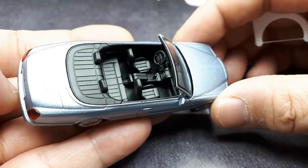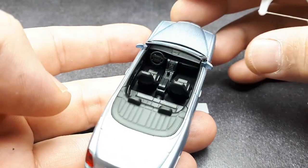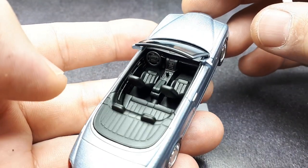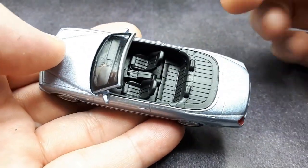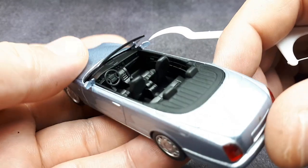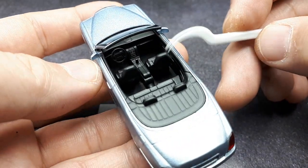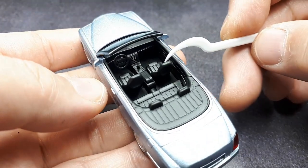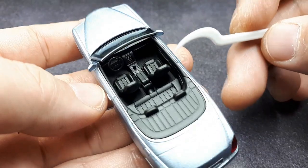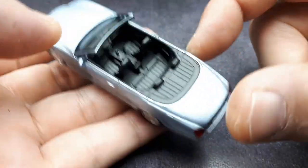The interior is nice. A lot of molded details going on. But in typical blister fashion from Kyosho, it's just plain black plastic. It would have been so nice if this was like a tan plastic, like the photograph I showed you guys earlier. I don't know why they choose to just do it all in black, when I can't imagine the cost of the plastic varies a great amount between the colors. If Hot Wheels can do it, or really other brands can do it.